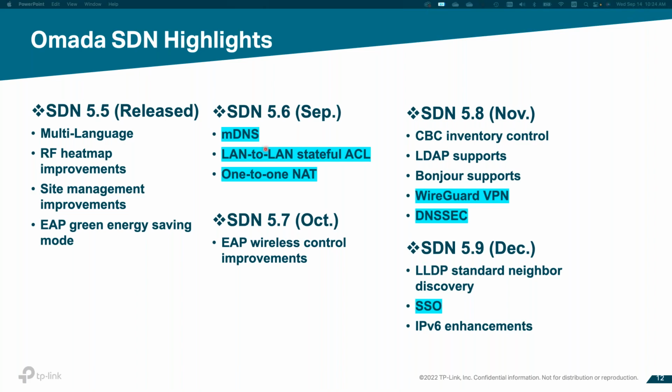For example, at the end of this month, we're going to release the mDNS. This one is very important for the Chromecast to discover the video streaming source or the printer sharing. Some of the printers are using Bonjour, or they are using multicasting. And before, if there is no mDNS and your devices are in a different VLAN, they cannot discover each other. And with the mDNS server proxy, you can discover your device, and it is helping you to use the device easier.